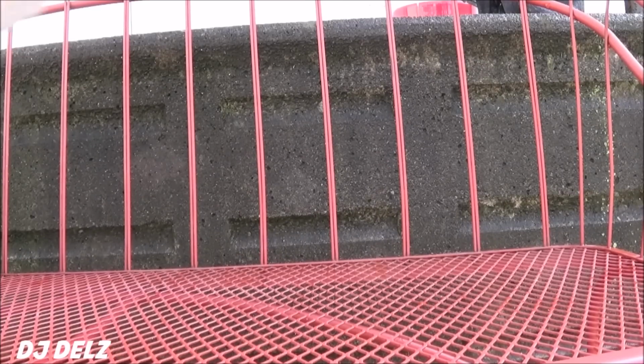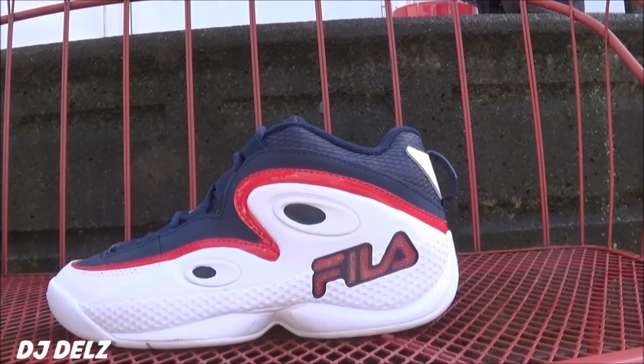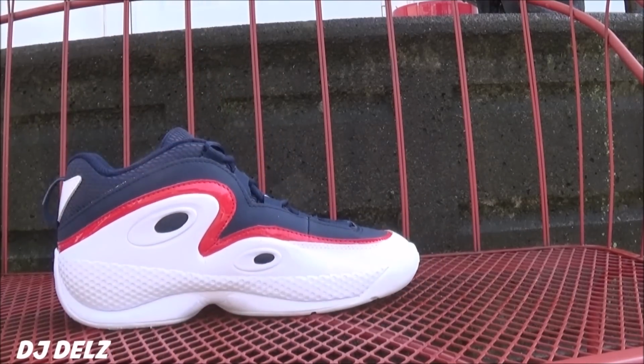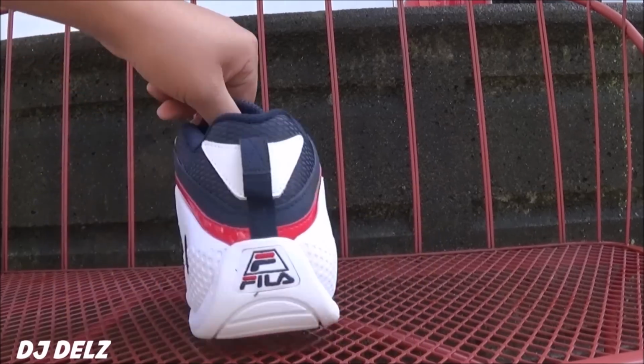Of course, gotta throw these in the mix. These Grant Hills are incredible. Real nice. Not my favorite Grant Hill shoe, but you know, they are fire on feet. Love them.